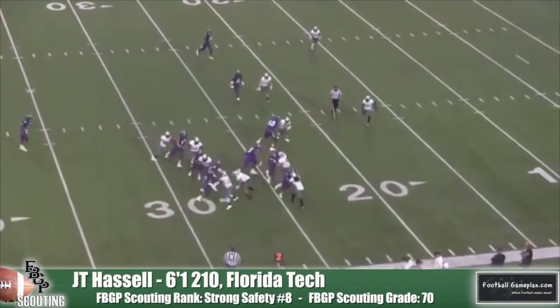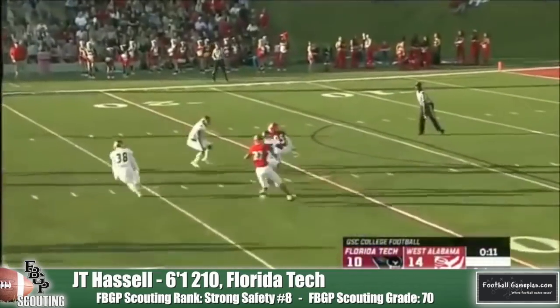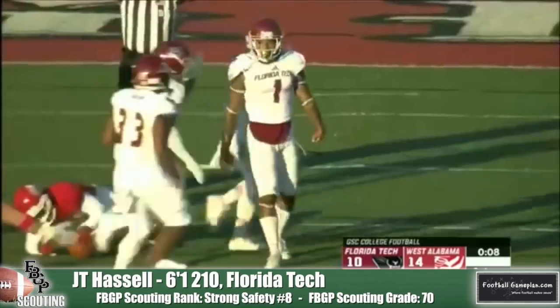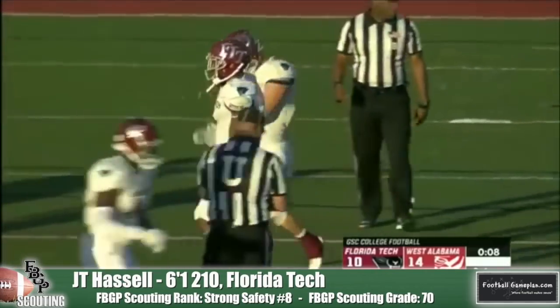Another Division II standout is JT Hassel of Florida Tech, who was up for the Cliff Harris Award as the top defensive player in Division II. He played linebacker for the Panthers, but will transition to more of a strong safety role as a pro. His extensive experience in the box only enhances what he brings to the table as a run defender. He's a fluid, athletic defender with some positional upside.